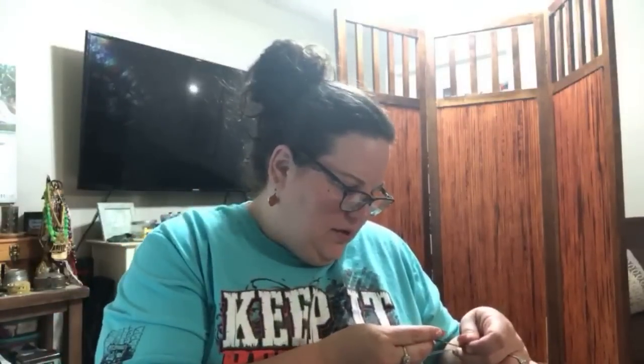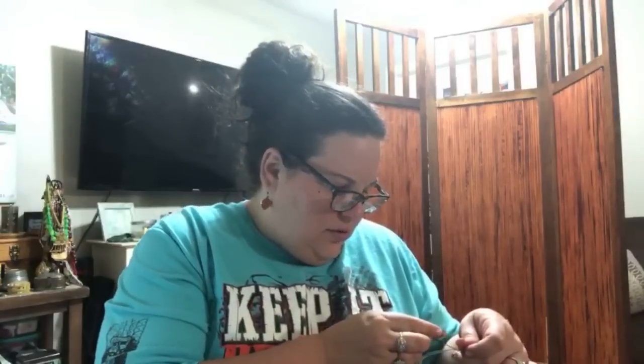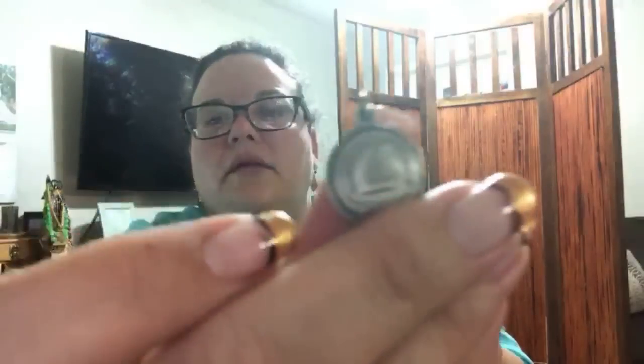And I have a nice little pendant here. Holiness to the Lord. It's really pretty. It has a serial number on it, if I can get it out. It looks like it's made out of pewter. There we go.